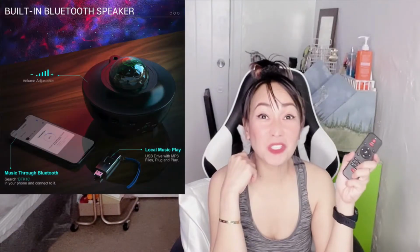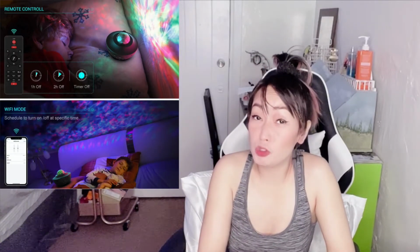And it's also a Bluetooth speaker, so you can play music from your phone, or if you have a flash drive, you can just insert it and play it using your Galaxy Star Projector. It also comes with a remote control so that you can control what setting you like on your Star Projector. You can also set up the timer to 1 hour or 2 hours so that if you fall asleep while watching the aurora inside your room, it's gonna turn off after 2 hours, so you don't have to worry about turning it off and you can save energy.